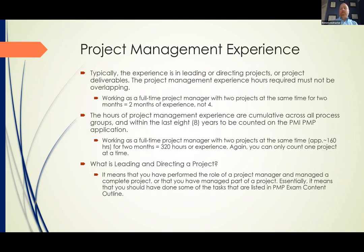So what do they mean by project management experience? Typically, the experience is in leading or directing projects or project deliverables. The project management experience hours required must not be overlapping. So, for example, working as a full-time project manager with 2 projects at the same time for 2 months equals 2 months of experience, not 4. The hours of project management experience are cumulative across all process groups and within the last 8 years to be counted on the PMP application.